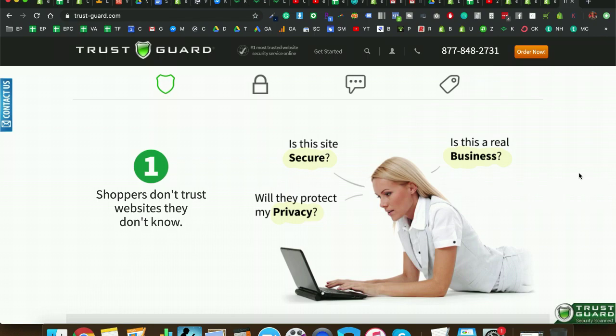So that being said, customers are also wondering if your website is secure, because if they're going to enter their private information, their name, address, email address, especially their banking account information, their credit card, they want to make sure that they're not getting scammed and you're not going to steal their identity. Okay, so that's another thing that they're wondering. And the other thing is, you're going to protect their privacy or not? Okay, because again, your identity can be stolen online, and your privacy is really important.